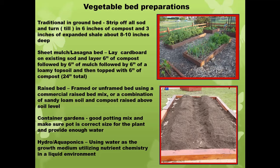Those are very typical raised beds, 4 by 8. If you're building a raised bed, you can make it as long as you want, but don't go any wider than 4 foot. That way we can work the beds from either side. We're not stepping into the bed. That's very important because we do not want to compact the soil. We want to keep the soil living, and we want to keep it soft and fluffy. So we don't want to step on the beds.